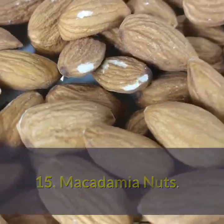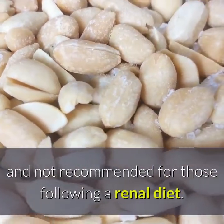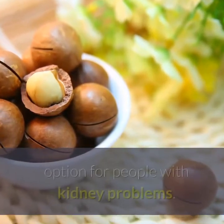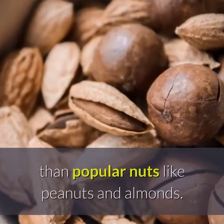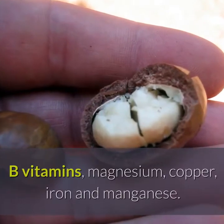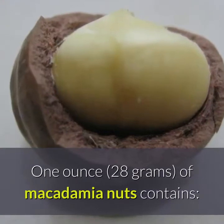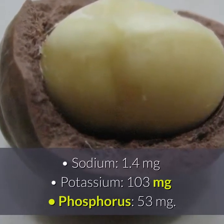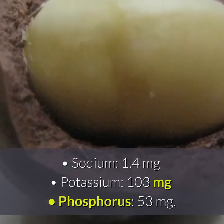15. Macadamia nuts. Most nuts are high in phosphorus and not recommended for those following a renal diet. However, macadamia nuts are a delicious option for people with kidney problems. They are much lower in phosphorus than popular nuts like peanuts and almonds. They are also packed with healthy fats, B vitamins, magnesium, copper, iron, and manganese. 1 ounce (28 grams) of macadamia nuts contains sodium, 1.4 milligrams; potassium, 103 milligrams; phosphorus, 53 milligrams.